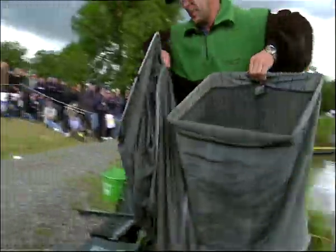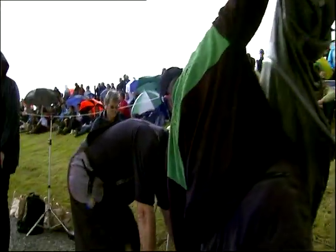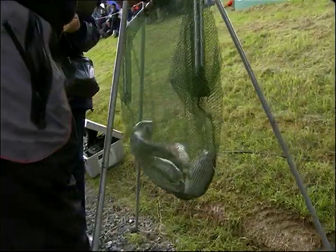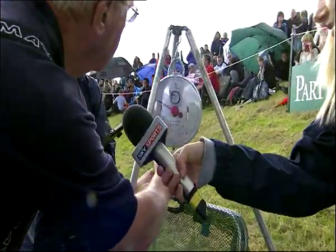Well, here we are now at the league leader spot of peg 16 with Matt Hall. Let's see what this catch comes in at here then. 4 barbel and a skimmer in there. So David's just going to put them on the scale to see where this weigh-in comes in at, and it is... Good weight.